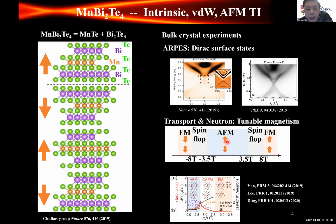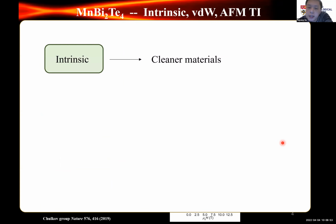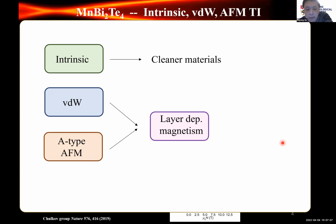The layered AFM is the ground state, but if we apply a large enough B field, we can force all the spins to be parallel to the magnetic field. We call this the ferromagnetic state. This is very interesting for the following reason. First, it is intrinsic, so we have the chance to eventually make much cleaner material. Second, it is van der Waals, so we can use techniques similar to graphene to exfoliate it to the 2D limit. And it has a layered AFM. These two combined mean that depending on the number of layers, we'll have different magnetization, and that also dictates the different topology.